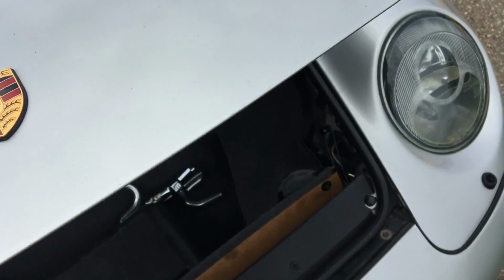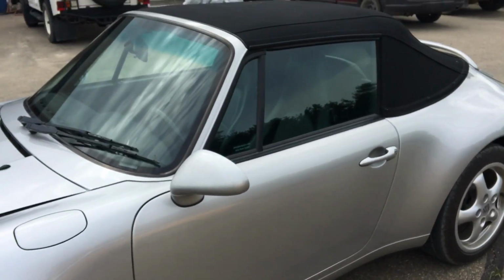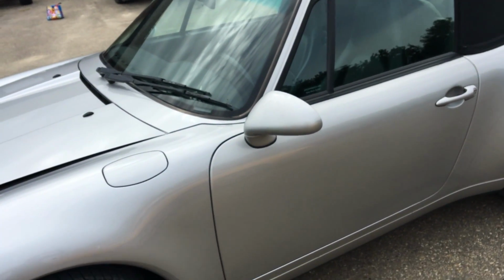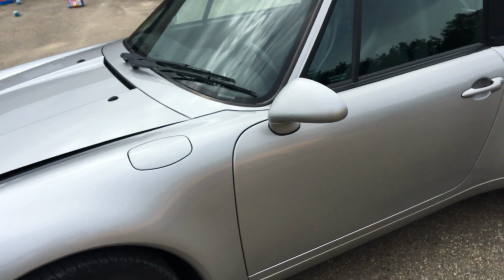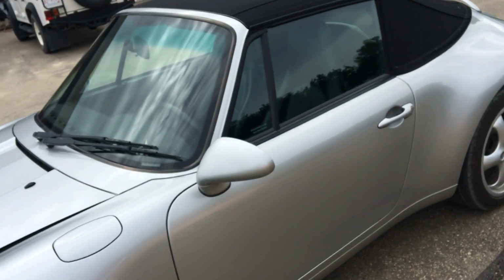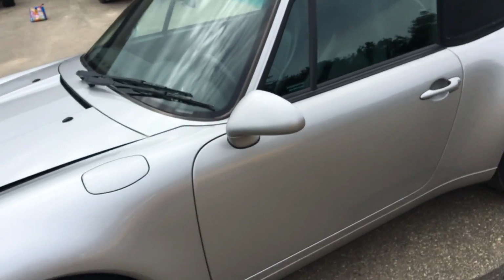There is some 3M on the front of the car that's now aging. So I think it just needs to get cleaned up. Major service. New windscreen, new top, detailed, leather moisturized. Just sort of giving it a little bit of attention. But it doesn't appear to me to be a bad car, just an average car.